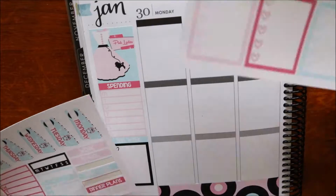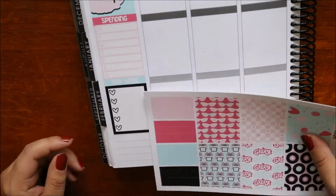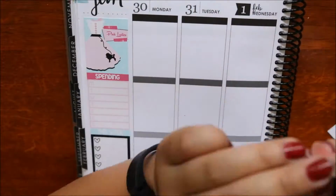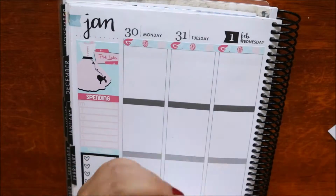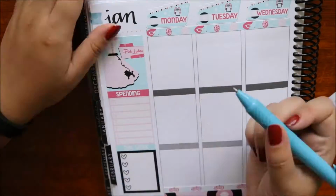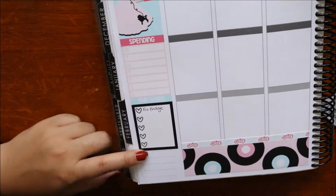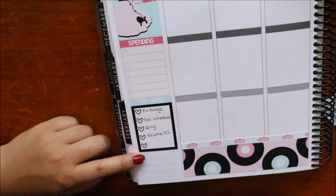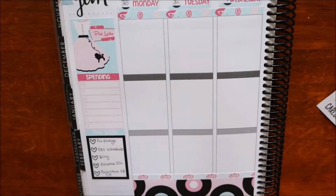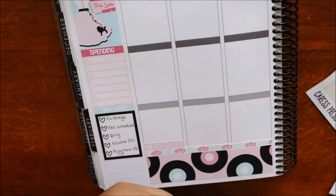As you can see, I've already got the bottom washi down and I'm working on my sidebar. I've decided to leave the bottom bit empty here because I didn't know what I'd have left, and I'm just using the extra strips. I don't think she has them anymore in her kits, but I'm using that to frame the boxes there. So I'm just filling in the dates, and I've already got things pre-planned, so I'm just filling out the things that I want to achieve this week, and I'm also trying to keep a record of my spending as well because I have to be quite diligent about that, unfortunately.